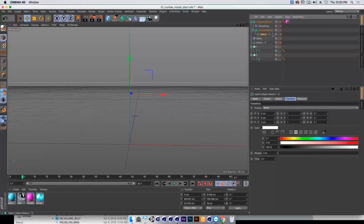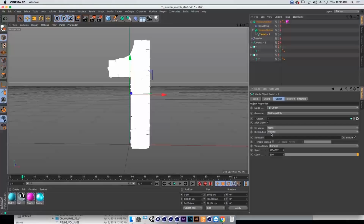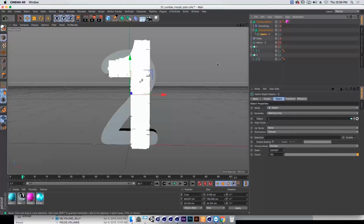And what I'm going to do is clone matrices onto the volume of the object. So there's the number 1, and then the volume is going to be the surface. And I just populate it until I get the form of that shape. Okay, so crank this up to 750 or whatever. And then I have the second number, number 2.